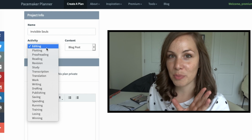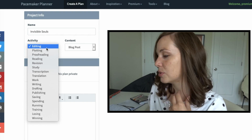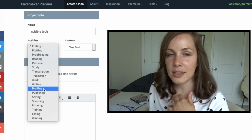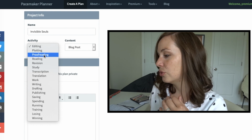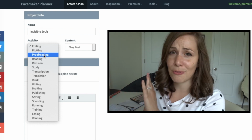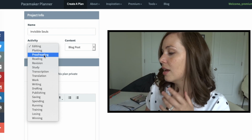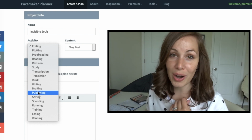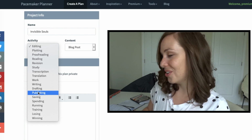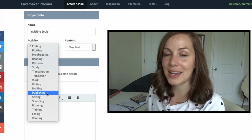But here's one of my favorite parts, because you guys all know, if you've written anything, that there are so many different types of writing and it's all different. So in this case, I'm drafting, but say you're in the proofreading stage and you need something to help you track, that's a very different animal than drafting or even editing. Publishing, you could even track your publishing process, which is so cool. I'm totally gonna try the publishing one once I get to that stage with my next book, The Enchanted Crown.